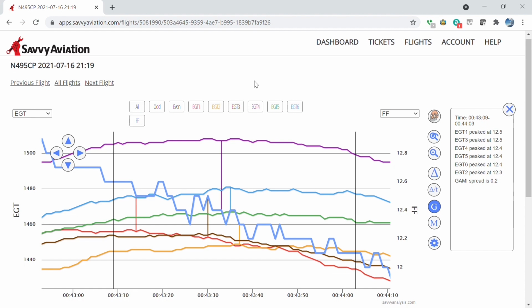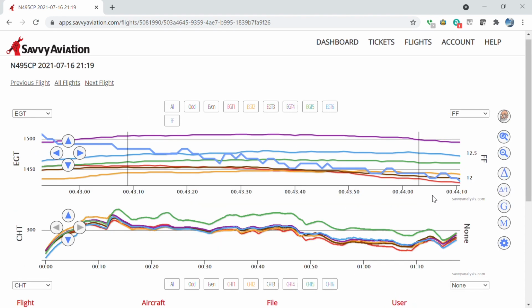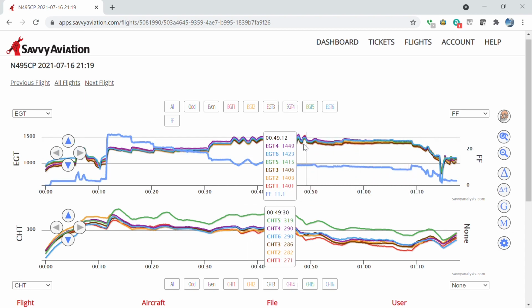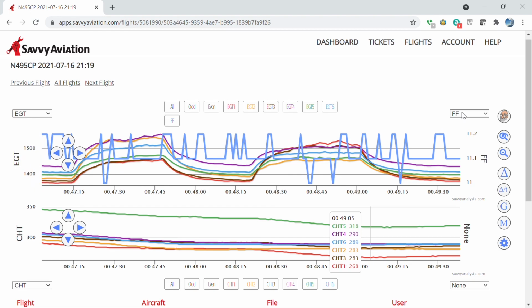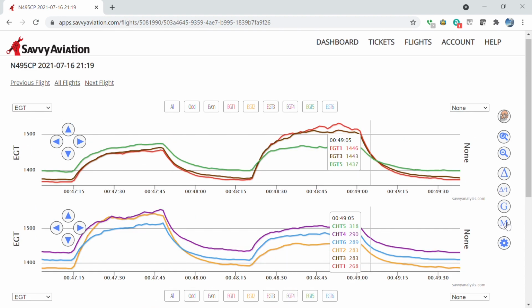So let's go look at the mag check right now. Untoggle the GAMI spread. Let's unzoom and just go zoom into the lean of peak mag check right there. All right, so just like they had a GAMI toggle, they've got a mag check toggle. And let's see what happens here. Lo and behold, now we have 2 graphs.